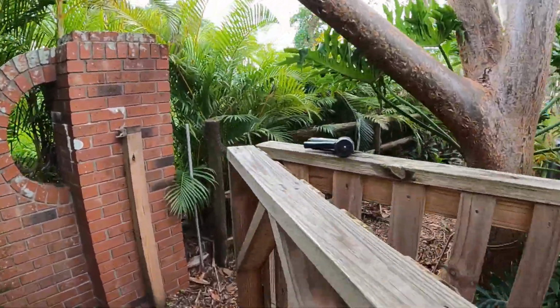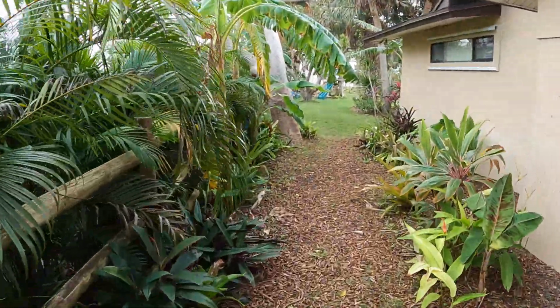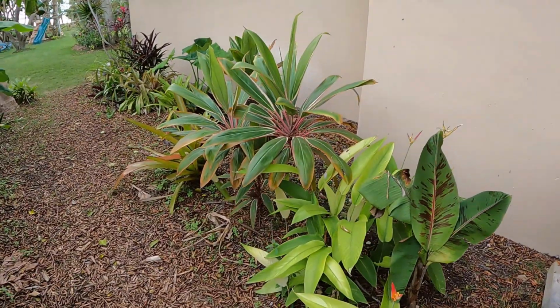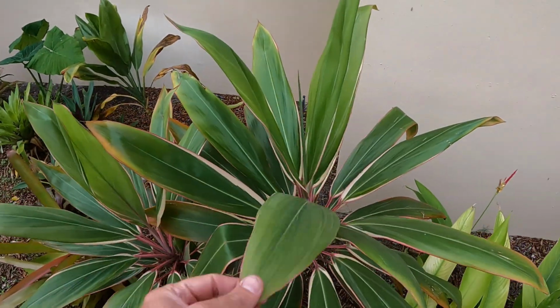All right. So here's some more of my areca hedge here, and this is kind of where, when we go and find free plants on the side of the road, a lot of times they just get popped in here. This is kind of like our little nursery area, and then we'll move them around. So we have some more parrot heliconia. This is one of my all-time favorite tea plants.